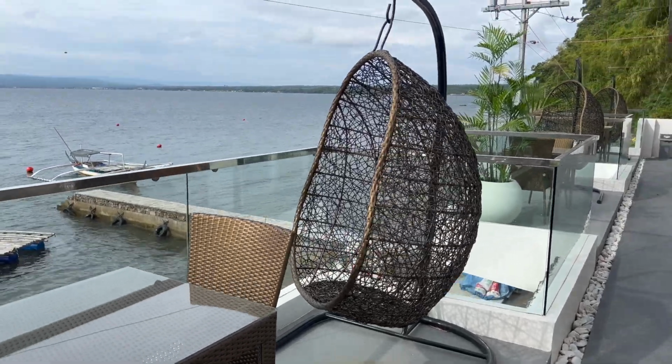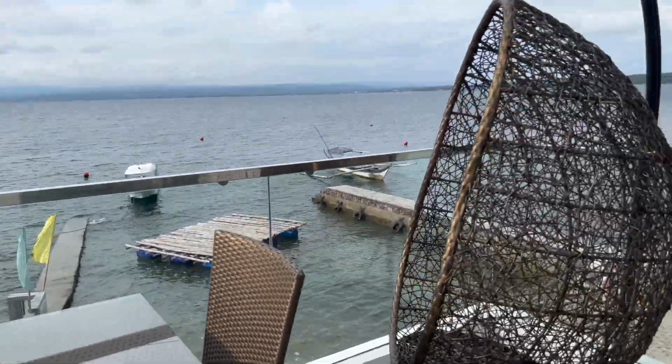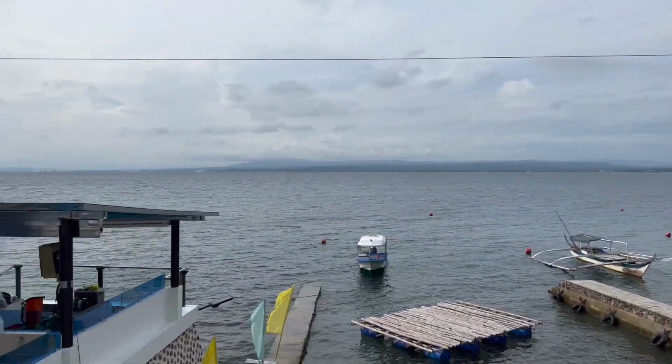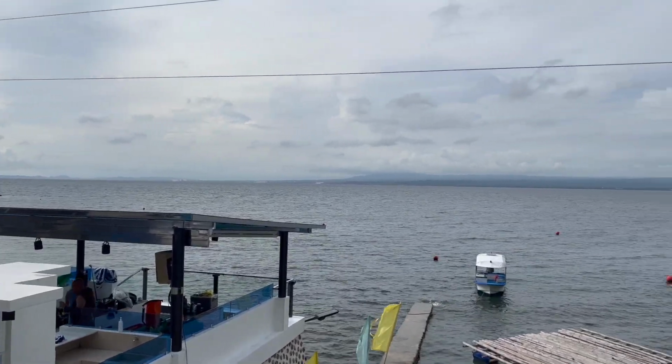I really like these. So if you stay at one of these villas, you get this as your patio, right? You got this little hammock that's overlooking the ocean. And that is your $1 million view. Gazillion dollar view.